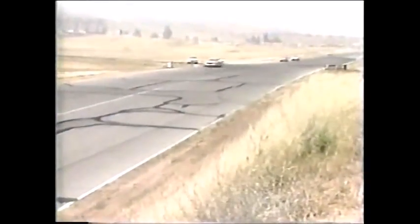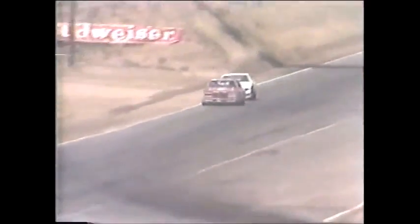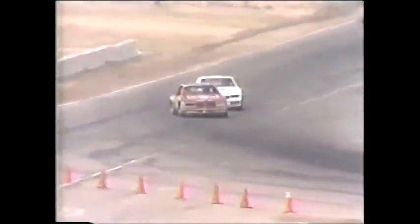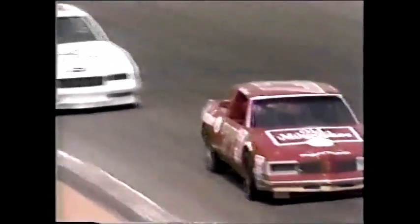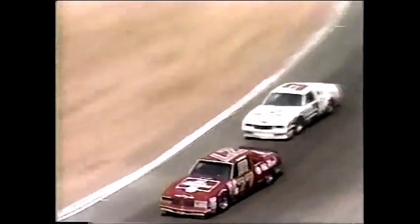Your leaders coming down the back straightaway, and they have garnered more distance over the third place runner Harry Gant, and it looks like Ricky Rudd is set to challenge the 27 car again. Now Rudd may have been laying back several laps trying to cool his tires down a little bit to see Richmond's driving style and perhaps pick out an area where he thinks he can overtake the lead car.